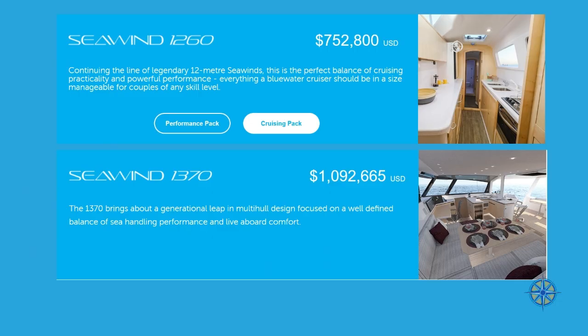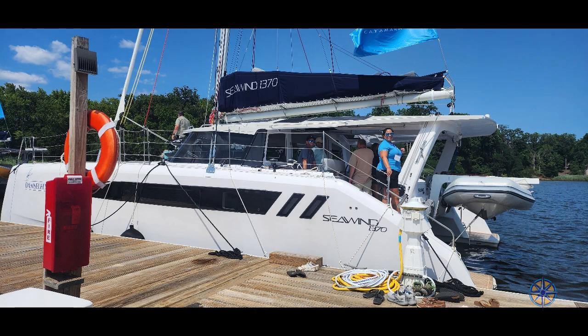While a 1370 is 4 feet longer, there is a significant price difference. I took the liberty of pricing both the 1260 and 1370 out with the same options. Here's what it would cost me today. She is a far different design than the 1260. This is Damselfly, the first 1370 in the United States. Let's step aboard and take a look.